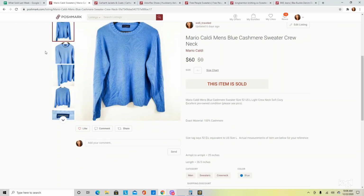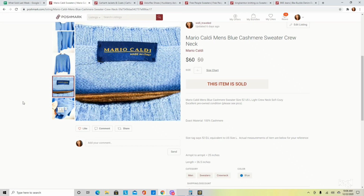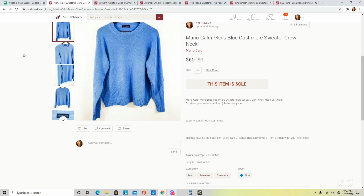This is a Mario Kaldi men's cashmere sweater, and I didn't know much about this brand, but I came across quite a few pieces at one thrift store by this brand, and I picked it up because it felt very high quality. It said it was made in Italy, and it was cashmere. And 100% cashmere pieces, regardless of brand, are doing really well for me right now. But I did notice that this brand was bringing a higher profit, so I snatched up all of those that didn't have holes, and they've slowly been selling. So this one in particular sold for $60. And I think it sold so quickly because it was a really nice color.